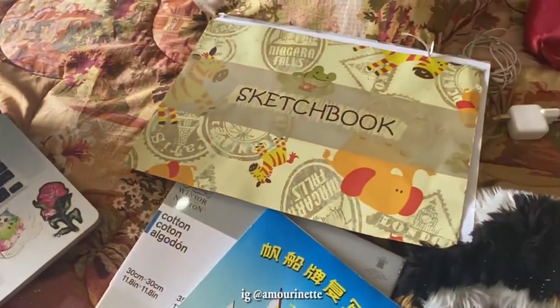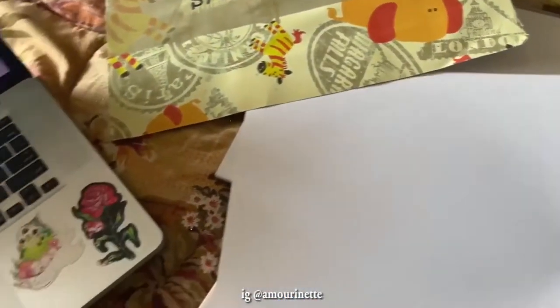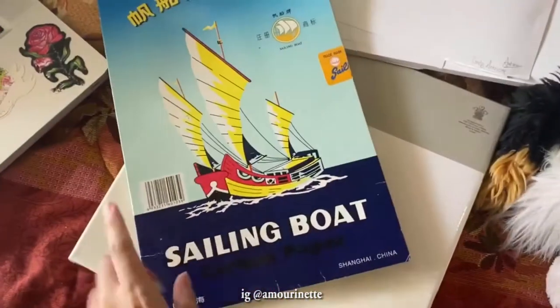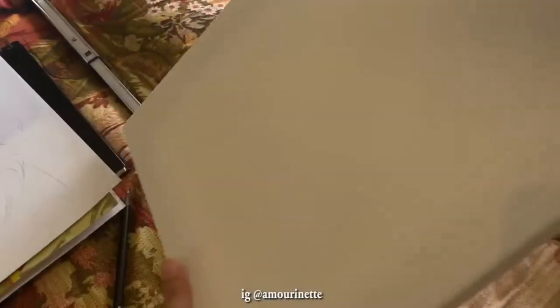These are all the things that I would be needing, so I'm going to be using this paper to transfer the sketch onto here, and then I would be needing to use carbon paper. It looks like this carbon paper. Okay, so I just opened my canvas. Ooh, it feels so satisfying to see a completely fresh new canvas.